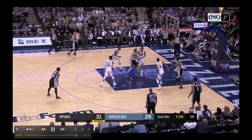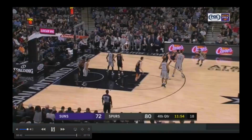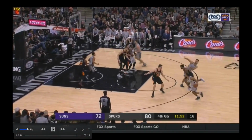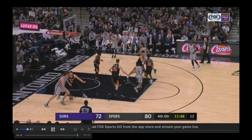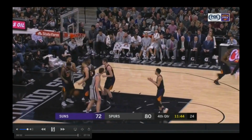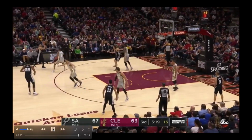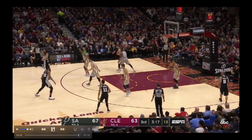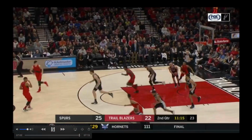Right there. Spot up player here and here. Good action getting the ball on the block. Middle, one-legged, left-handed hook. Great left hand. Good. Green clears a little bit. Lets Pau operate. Gets to the fadeaway jump shot.